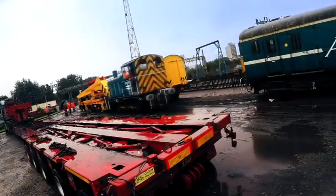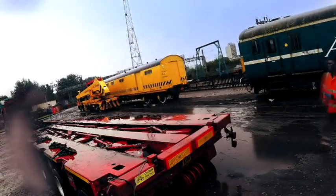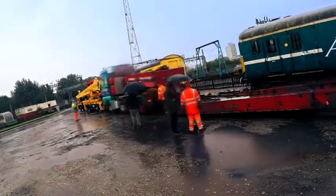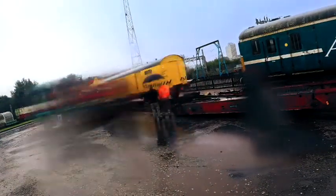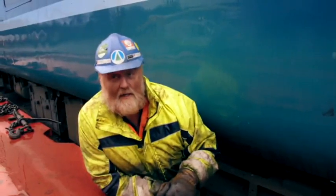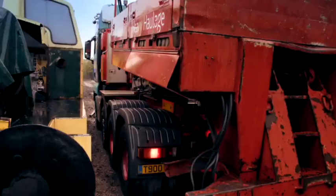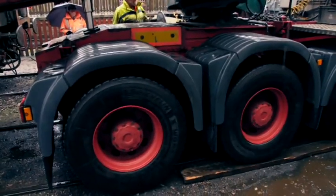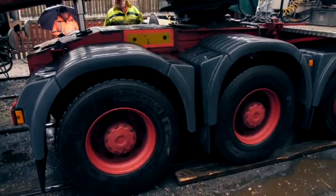It's a complex ballet to line up the second trailer. The rain makes getting the trailer onto the tracks a challenge. The problem is it's so wet at the moment, the tyres won't grip on the rail, they actually slide off. You've got no steering, unfortunately. Can you get out of that?